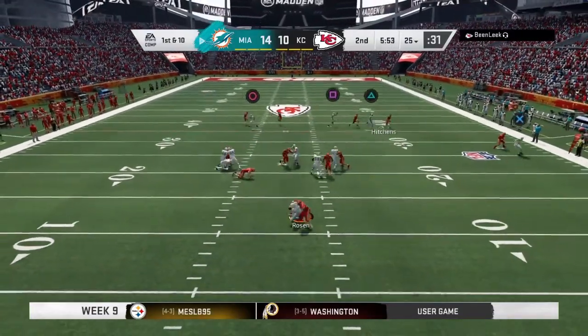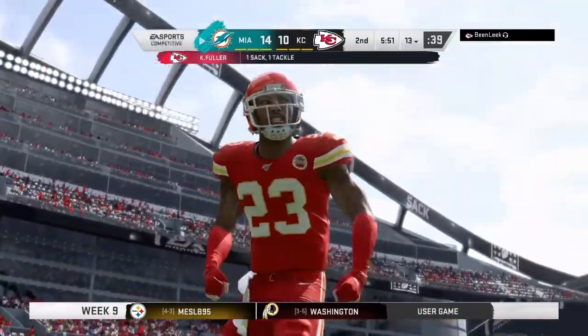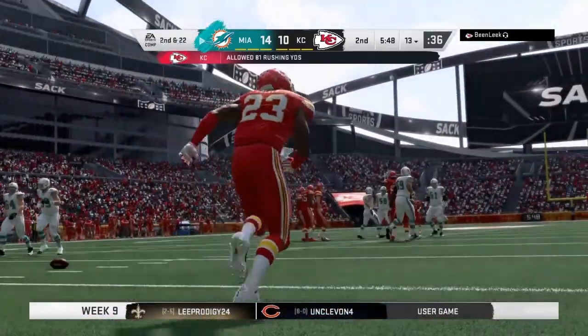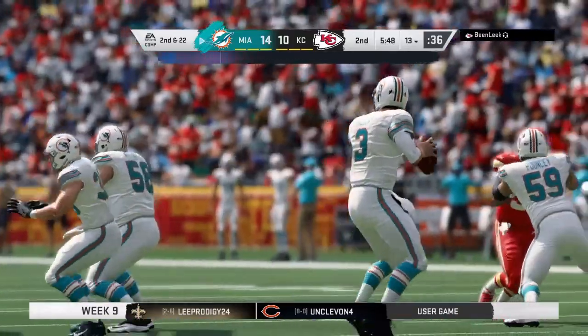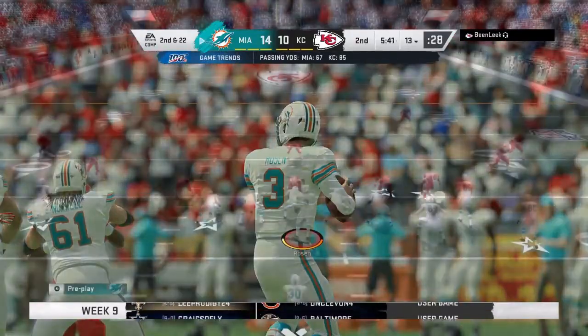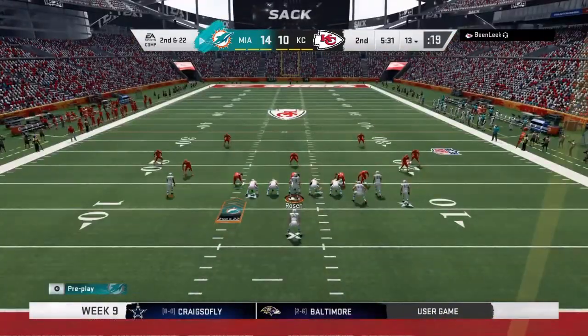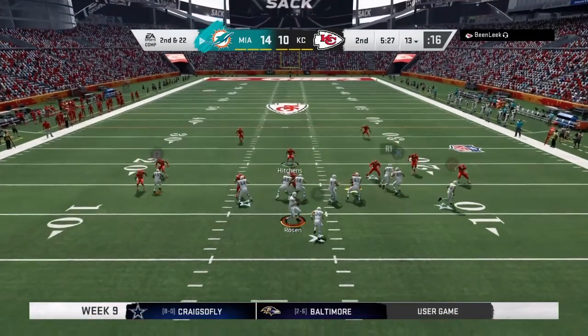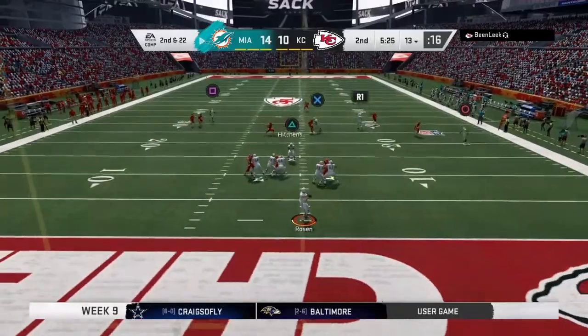Now it's Rosen. Pressure comes and down goes Rosen. From the corner, it was Kendall Fuller with a sack. Brandon, if I'm an offensive coordinator and I see an all-out rush like that, I file it away because I'm going to use their aggressiveness against them as this game goes on. I'm going to hit them with a screen soon. To try again after the sack.